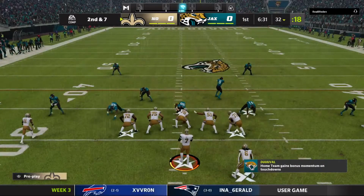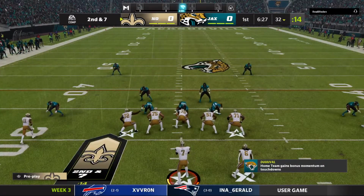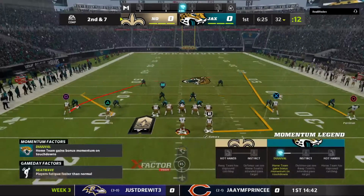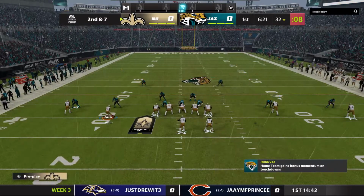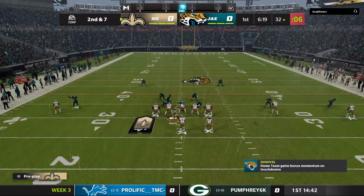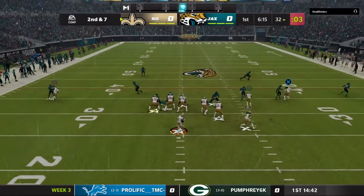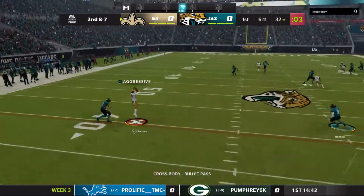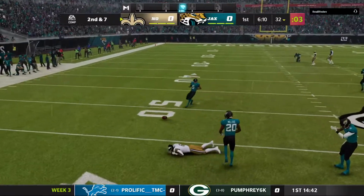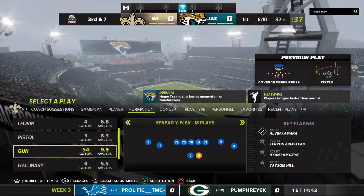3 yards on that last carry. Here's 2nd and 7. Now it's Hill, eluding the pressure right. And that is incomplete. A lot of force bearing down on him there. He could not hang on.